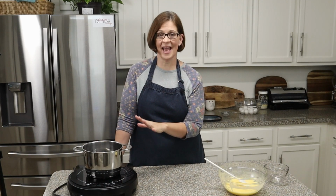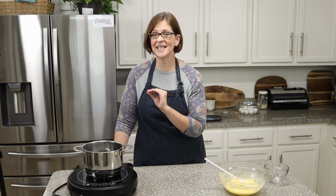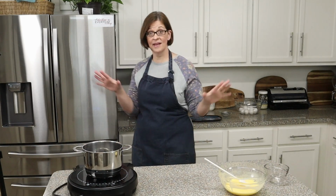Now, before we get the eggs in there, we need to get everything else ready to go. So let's go ahead and toast up our English muffins and get our Canadian bacon and our plate ready, because once they're done, and it only takes 3 minutes to poach an egg in boiling water, we're gonna be ready to serve. So let's go ahead and get everything else ready.